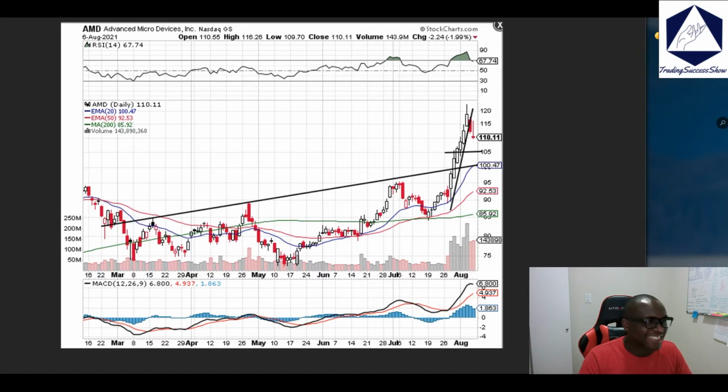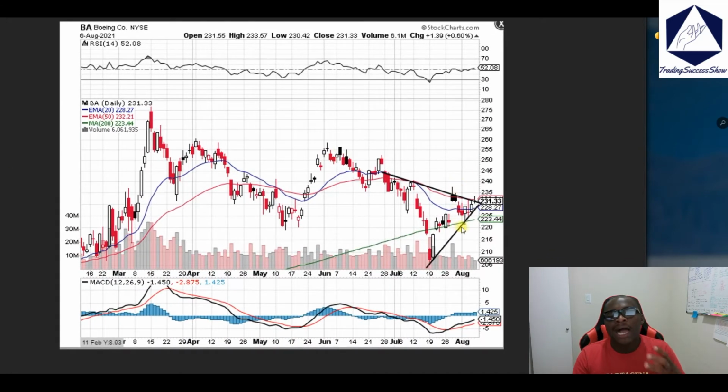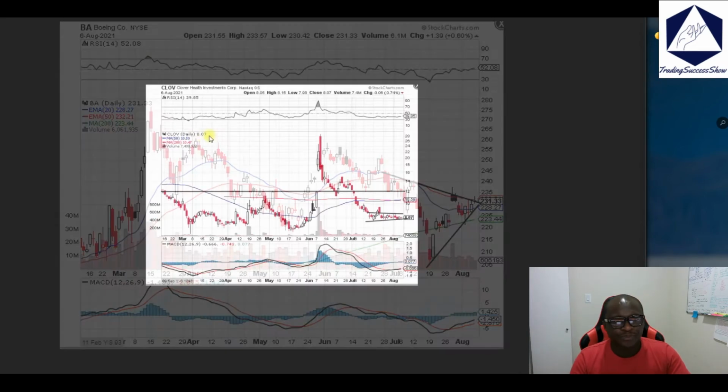Guys, fantastic. Keep an eye on BA as we are working our way off this 50 exponential moving average, because we already bounced off the 200 and bounced off the 20. Now we're working on our 50. I'm expecting price in no time to reclaim the 235 area, and then we continue to push higher. If the market news comes out and something really crazy is going on, expect Boeing to pull back into the 20, which is the 228 area on this stock.